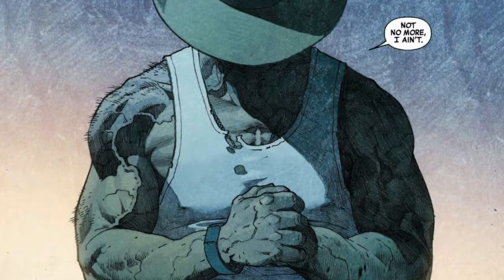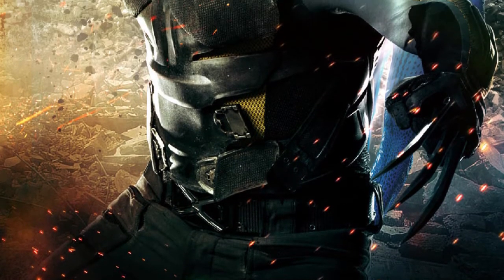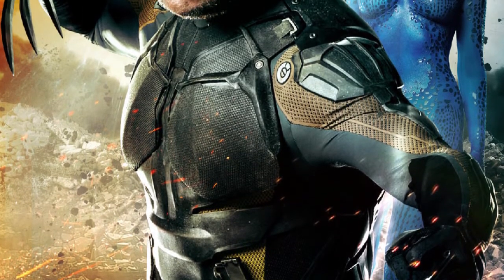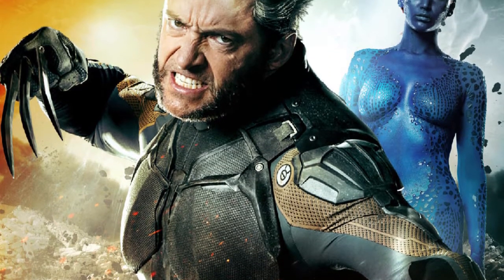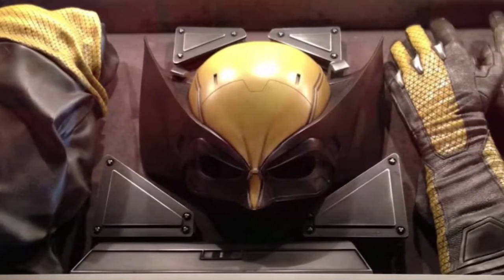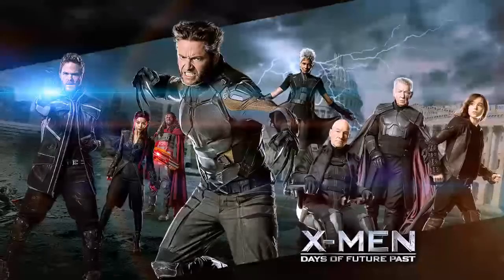Yes, honorable mention: Days of Future Past suit. The suit that Logan was rocking in the future in Days of Future Past. Now I know what you're saying. This looks nothing like Wolverine. I get it. Me and Boyce are definitely two people who are upset with Fox for not showing a legitimate Wolverine costume. Other than that deleted scene from The Wolverine, which we're not going to talk about because he never actually wore the suit, even though that suit looked pretty dope. And I'm not going to forgive Fox for doing that. But Days of Future Past, man, looks pretty damn good.